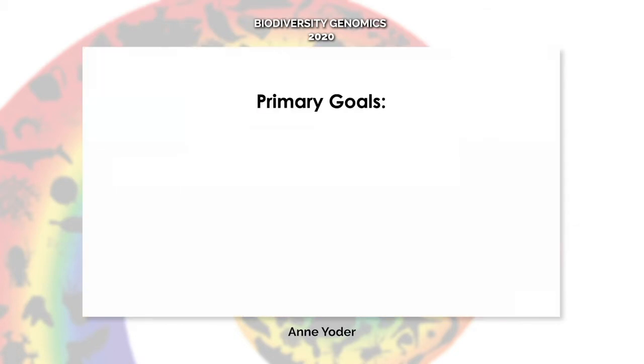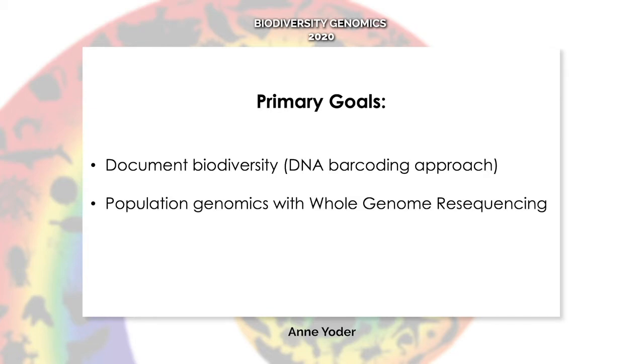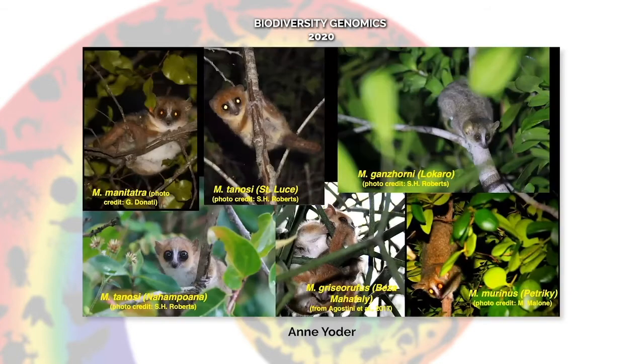We have several goals. First, simply to document the biodiversity using a DNA barcoding approach. Secondly, and going forward, to deploy whole genome resequencing for a population genomics approach. And finally, and most importantly, to transfer this knowledge to Malagasy scientists and students.